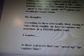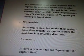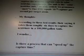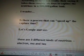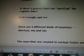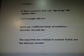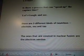According to these test results, they're saying it takes them roughly 6 days to capture the neutrinos in a 100,000-gallon tank. I wonder, is there a process that can speed up the capture time? Let's Google and see. This is what comes up. There are three different kinds of neutrinos, electron, mu, and tau. I didn't know that. Now I do. The ones that are created in nuclear fusion are the electron version.